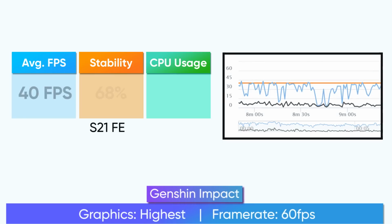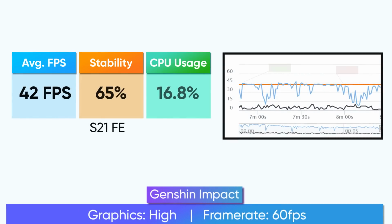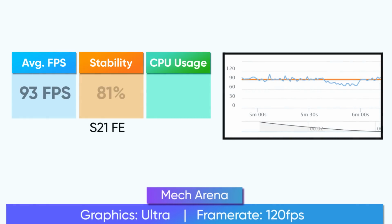In demanding games like Genshin Impact, as you can see from this chart, the phone struggles to maintain a steady FPS count throughout the gameplay at the highest settings and 60 FPS mode. Even dialing down the settings to high graphics quality does not help with the stability. Likewise, in Mech Arena, where the phone supports 120 FPS gaming, it starts off with a relatively high 113 FPS but dips to as low as 77 FPS after just a few minutes into the game. And this fluctuation is noticeable all throughout the gaming session.